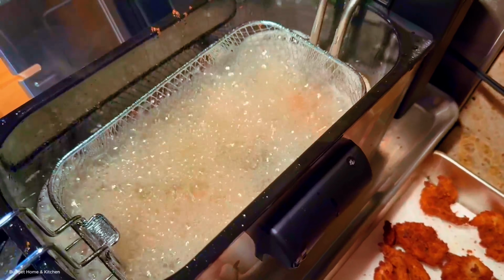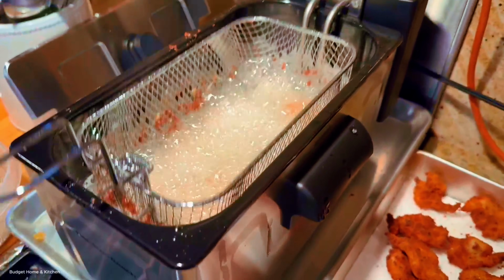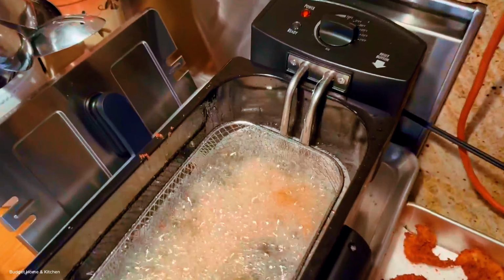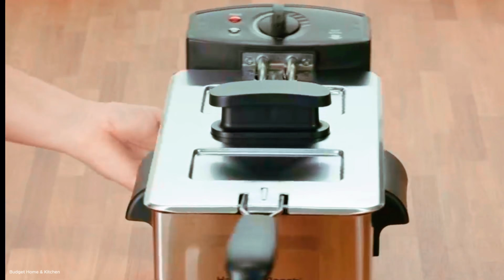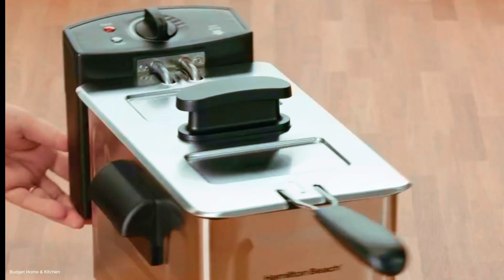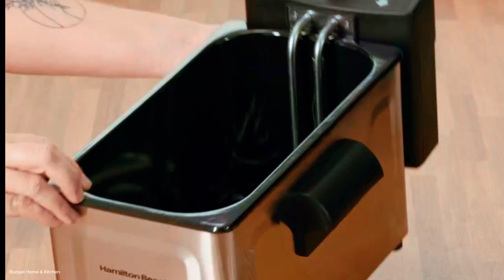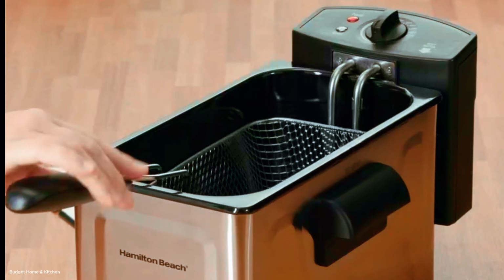The lid with viewing window is a smart addition. You can monitor your food without lifting the lid and dropping the oil temperature. The basket is generously sized and has a comfortable handle for safe operation. The downside is this fryer sits at a higher price point than number 5. But the build quality, precision temperature control, and Hamilton Beach reliability make it worth every dollar for anyone who fries regularly. But trust me, number 2 is where performance really steps up.